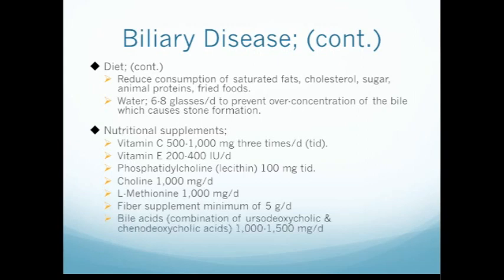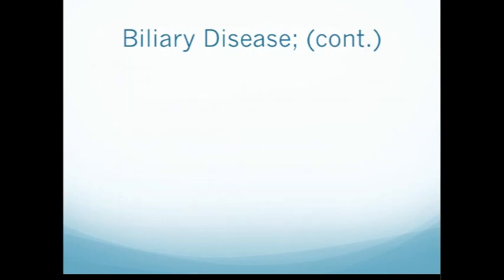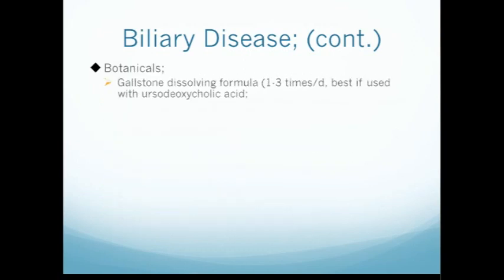Bile acid supplements, such as a combination of ursodeoxycholic and chenodeoxycholic acids, 1,000 to 1,500 milligrams daily. Botanical supplements. There's a gallstone dissolving formula that can be taken 1 to 3 times a day. It's best if used with the ursodeoxycholic acid.